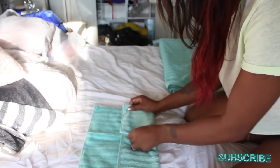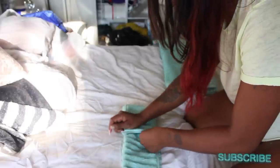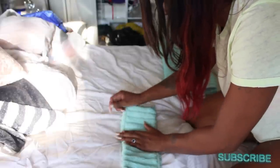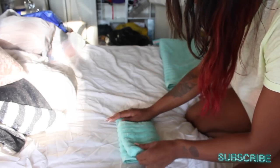It's really easy once you get the hang of it, guys. And you go ahead and fold that into thirds, and then what you want to do is take that end from the first one that you folded under and tuck it into the second one that you folded over. If you can see what I'm doing right here. And then you fold it in half. And that creates this pocket for your washcloth.